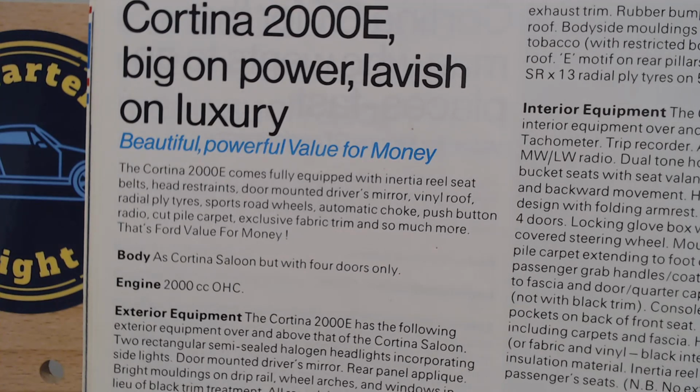Okay, so 2000E, big on power, lavish on luxury, beautiful power value for money. The Cortina 2-litre E comes fully equipped with inertia rear seat belts, head restraints, door mounted driver's mirror, vinyl roof, radial ply tyres, sports road wheels, automatic choke, push button radio, cut pile carpet, exclusive fabric trim and so much more. Now we can only have this as a 4-door now, and we can only have it as a 2-litre.